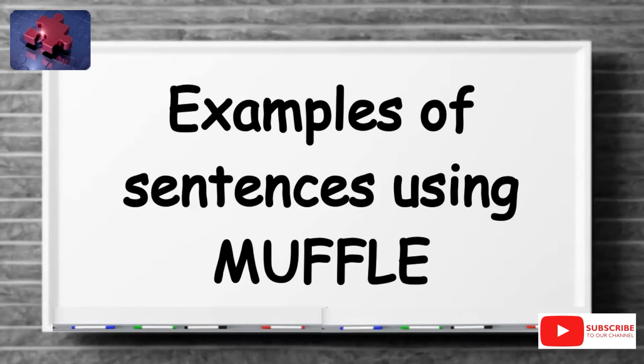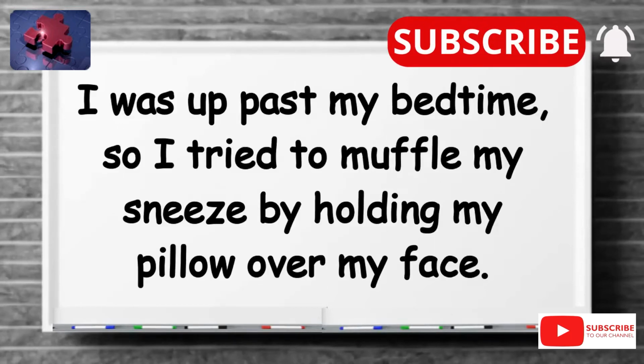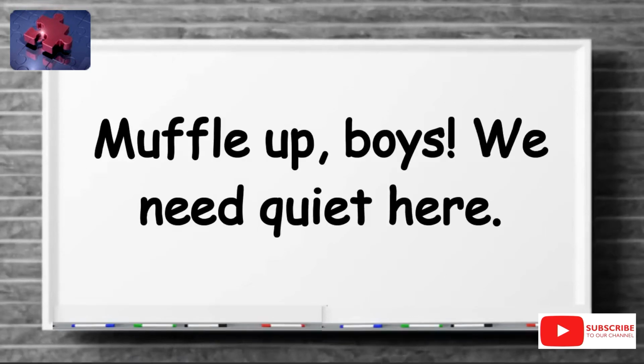Examples of sentences using muffle are: The house has double glazed windows to muffle the noise of aircraft. I was up past my bedtime, so I tried to muffle my sneeze by holding my pillow over my face. You'd better muffle up, it's cold outside. Muffle up, boys. We need quiet here.